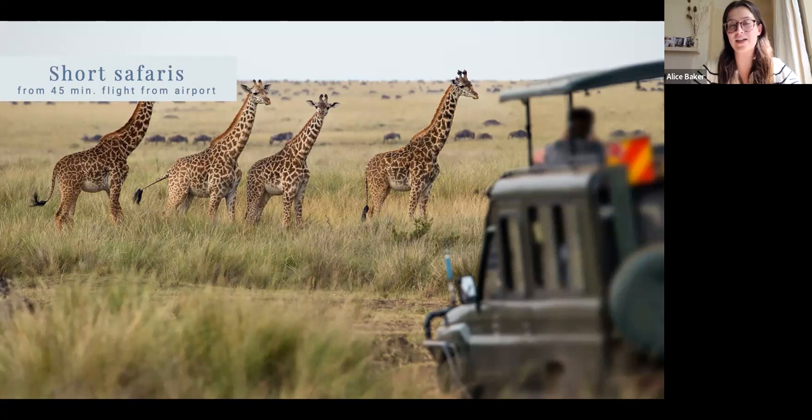And what's really nice about that is they can leave their big, international-size suitcases at the resort, and then head off taking just a duffel with them, have 2 or 3 nights on safari and then come back. That's really great for those guests who, from their country, have a really awesome direct connection into Zanzibar and maybe aren't sure if they want to do a week-long safari.